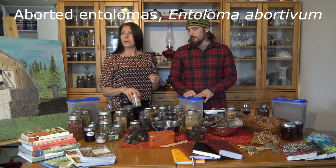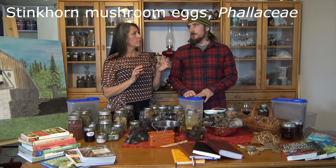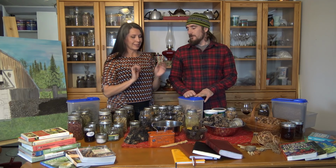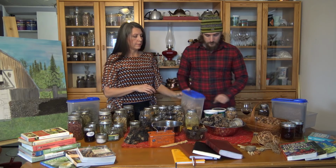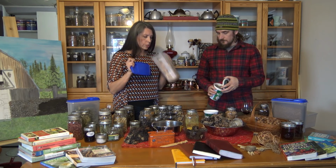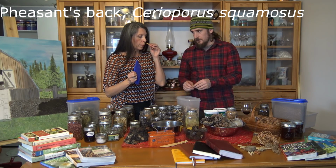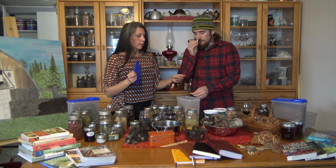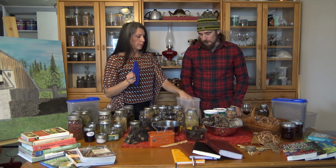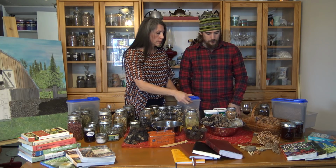I dried them. And somewhere, I don't know why they're not here, but I dried the stinkhorn eggs. Oh, yeah. I have 3 or 4 of those. They dry up so small. But they look exactly like you can see them. They're really cool. And then this big container, I think there might be another one of these, is the pheasant back, which smells like cocoa. So these are going to get pulverized and put into a grinder, for flavoring or thickening. See what it tastes like.